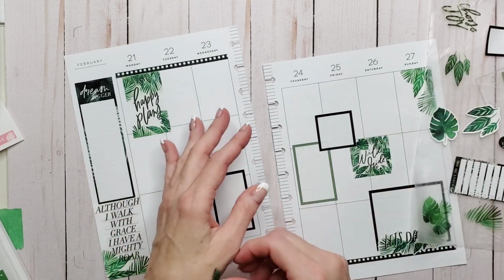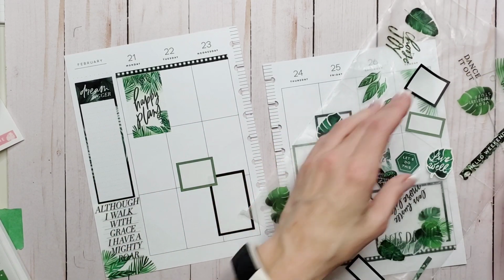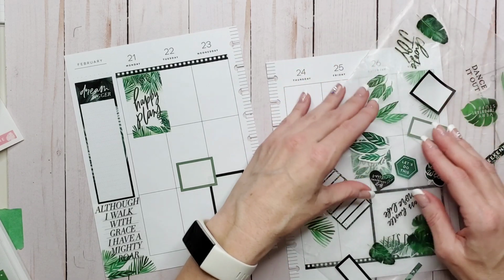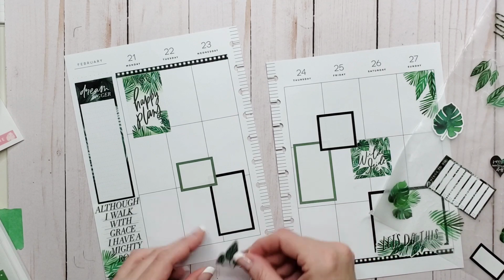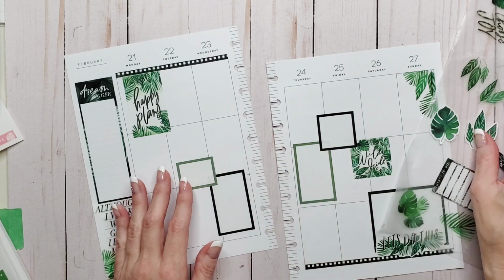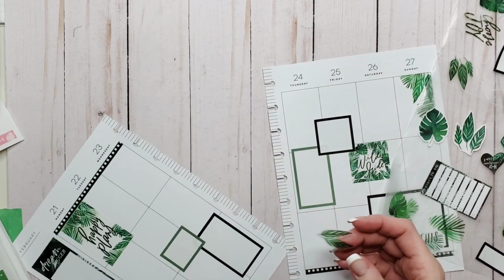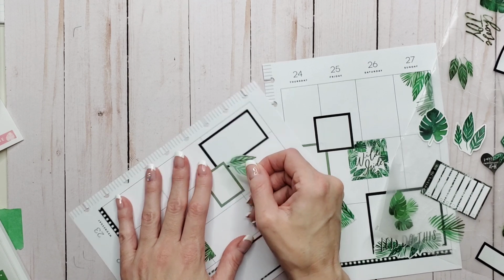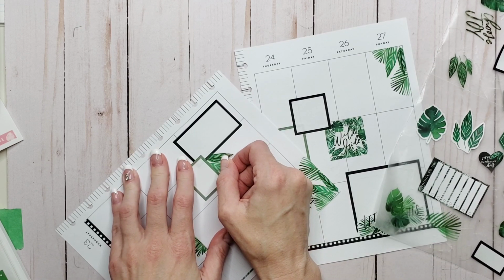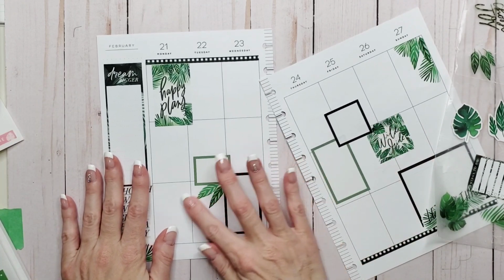I can't seem to figure out where I want to go next, unfortunately. What about these guys? No. Okay, so I think we're going to stick, maybe we'll go with this double one. But I want to see if I can line them up so I don't have to lift any boxes.